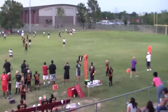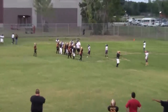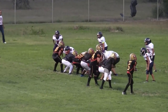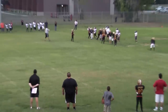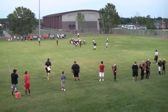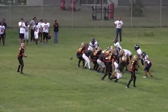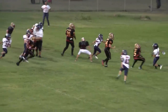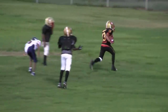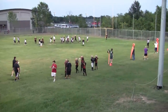It's a first down. It's first and 10 on about the Bears 14. It's a false start on the Lions. Penalty makes it first and 15 on about the Bears 20-yard line. That'll put the Lions up 26-6.